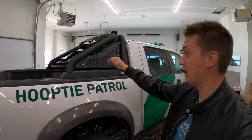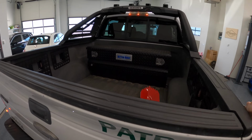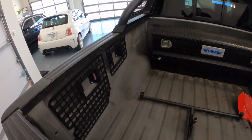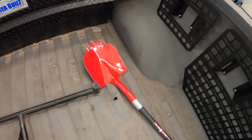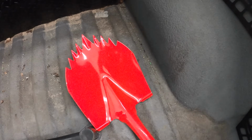In addition, this giant roll bar just really looks the part, and they also gave me this bed management system, which would enable me to install this murder weapon that they gave me, a shovel with a pointy stabby end, and then once you kill whatever you were going to kill, you can bury it. The box in the bed was left from the Border Patrol as well. I forgot to mention that.